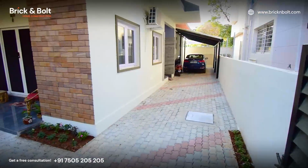The package they chose was the premium package of turnkey construction, and the cost of the package per square feet was 1,920 per square feet. The total area used was 2,414 square feet, and the total area constructed was 3,682 square feet. It has the ground floor, the first floor, and the second floor. And now let's have a look at this stunning piece of art.